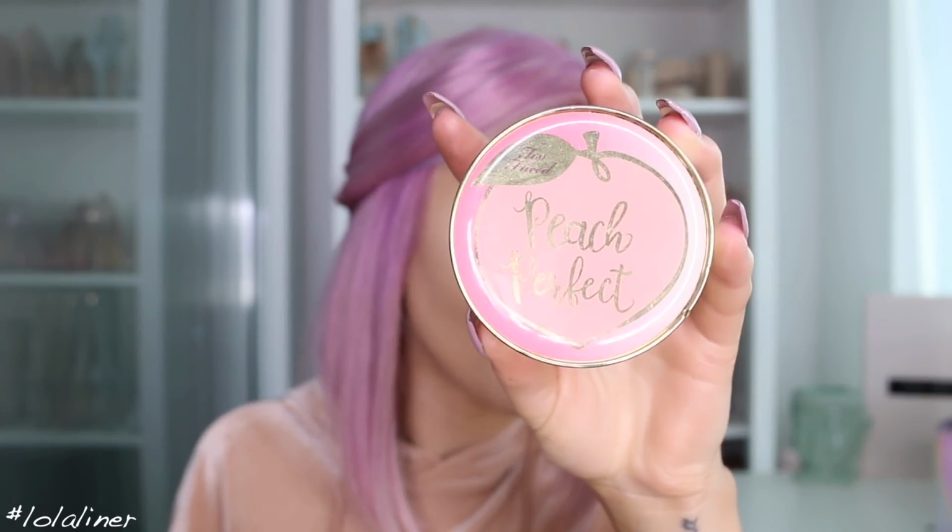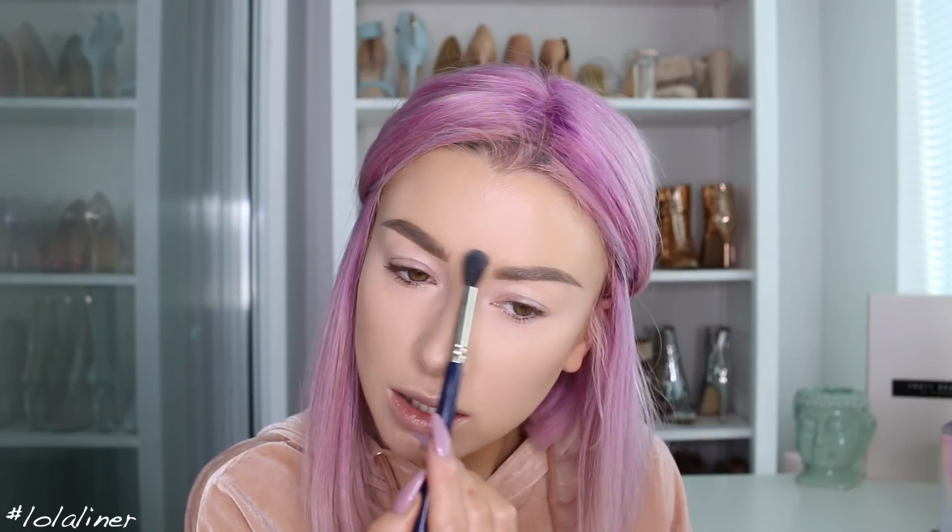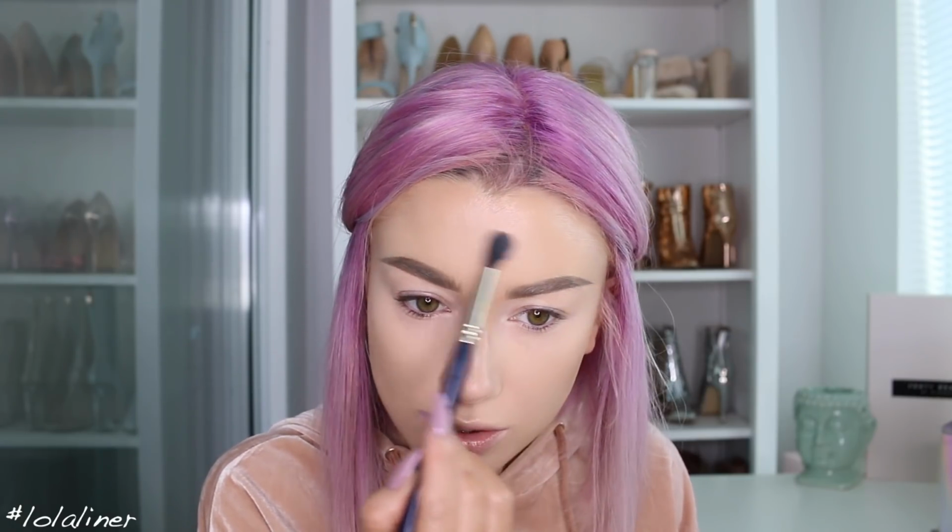Just going to use the Peach Perfect powder from Too Faced. Gonna set underneath my eyes and around my nose, just because this foundation is a little bit dewy, you just want to powder anywhere that may come across as looking greasy. So usually anywhere in around the T-zone, around the nose, the lip area. And I'm gonna just do a little bit in around here, just the middle part.